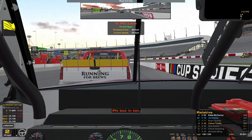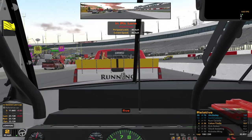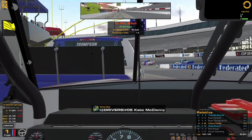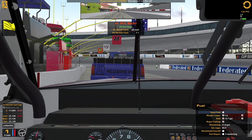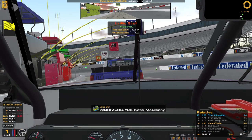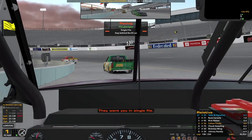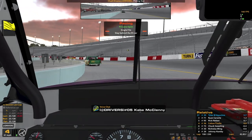Pit box team, 10. 5. 3. Well, Dylan! 1. Right here. Too far right? Jesus. I'm liking this one on you. 89. I'm surprised to see that. I thought it was really bad on my right front. 104, nope. 105 laps. Move it, move it. They want you in single file. Okay, Nick's out in front of us. Because I was too far right. But I hope that we don't have a late race yellow.